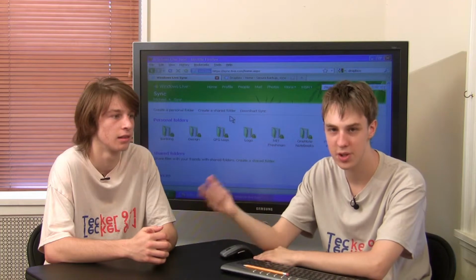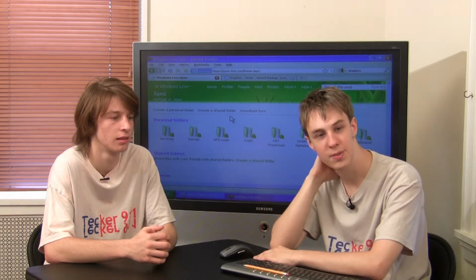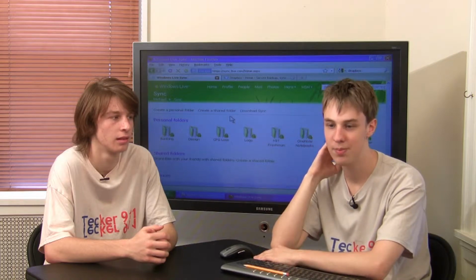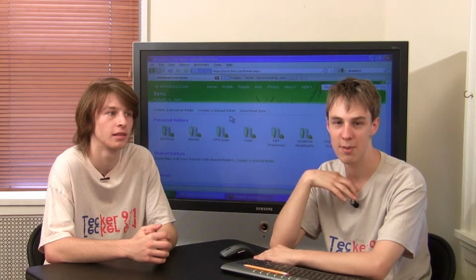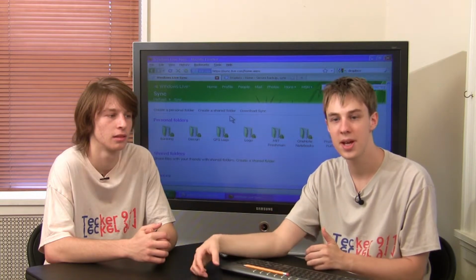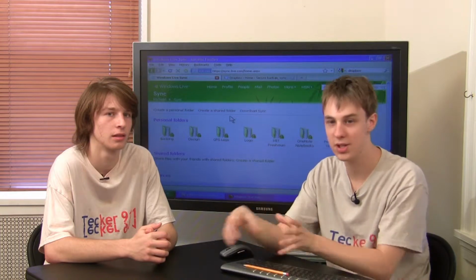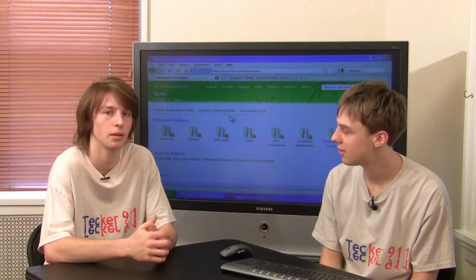So it's not the best for large files because it does have a copy on both computers. So if it's like your 30 gig music library, unless you want that to exist on both computers, taking up 30 gigs on each computer, you might not want to use Folder Share. That's probably not so smart.